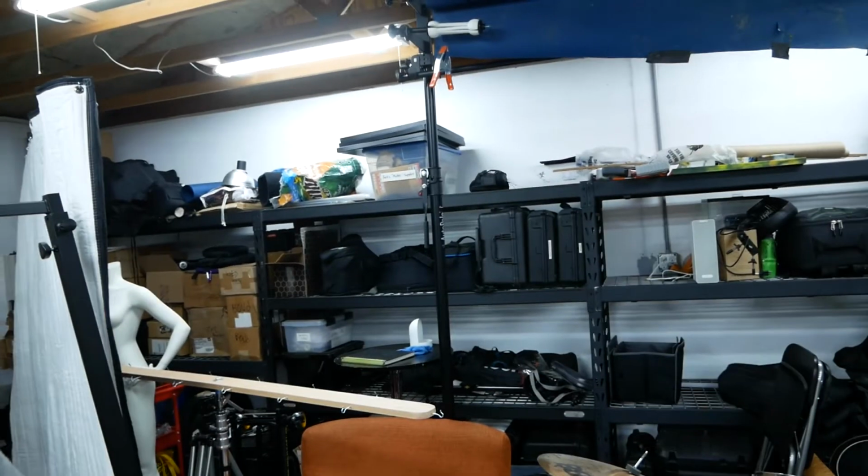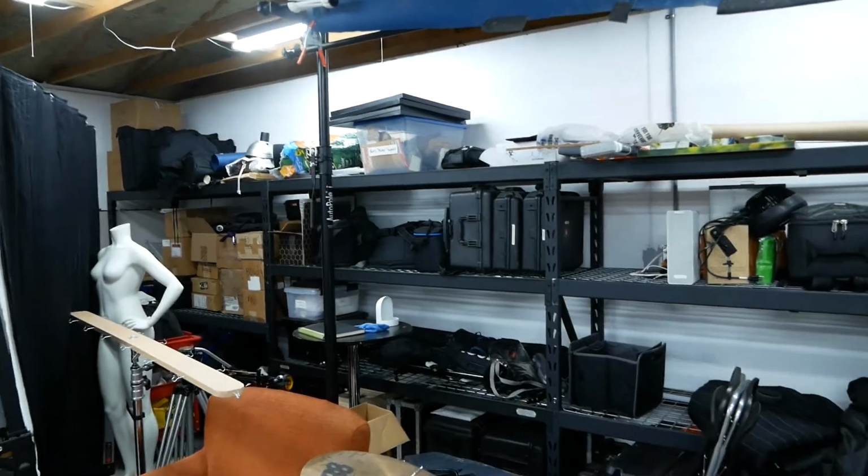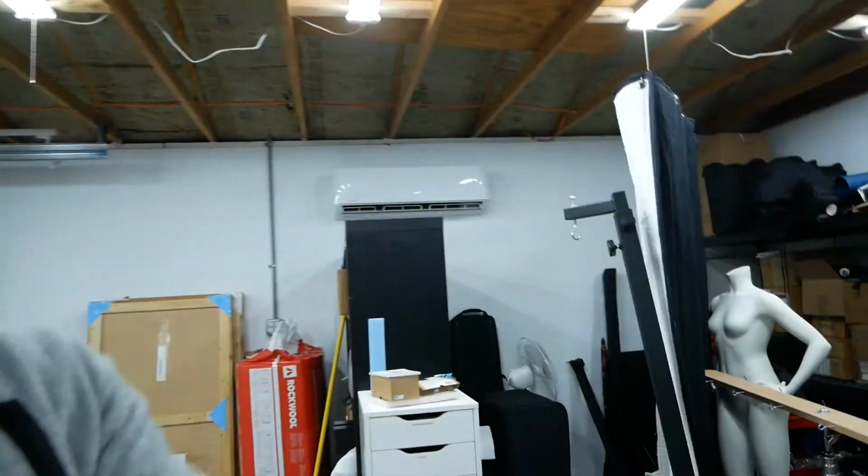Another thing when I'm talking about getting 80 to 90% there. So let's take a look at this shelf here. This shelf looks like a mess, but it is actually about 90% organized. Right now, if I needed to grab something, I would know where it is. So I'm still kind of finicking with some of the stuff, but let me just walk you through it.